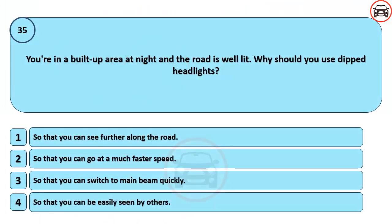You're in a built-up area at night and the road is well lit. Why should you use dipped headlights? 1. So that you can see further along the road. 2. So that you can go at a much faster speed. 3. So that you can switch to main beam quickly. 4. So that you can be easily seen by others.